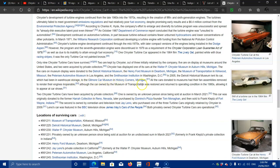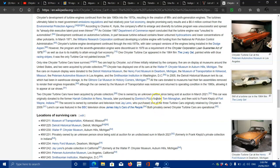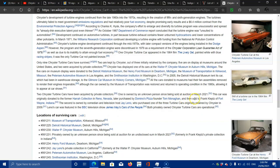However, the car owned by the Museum of Transportation was restored and returned to operating condition in 1980, allowing it to appear at car shows. 2 Chrysler turbine cars have been acquired by private collectors. One has been owned by an unknown person since it was sold in March 2021. The car was originally donated to the former Harrah Collection in Reno, Nevada, purchased by Domino's founder Tom Monaghan, then sold to Frank Kleptz of Fort Wayne, Indiana.